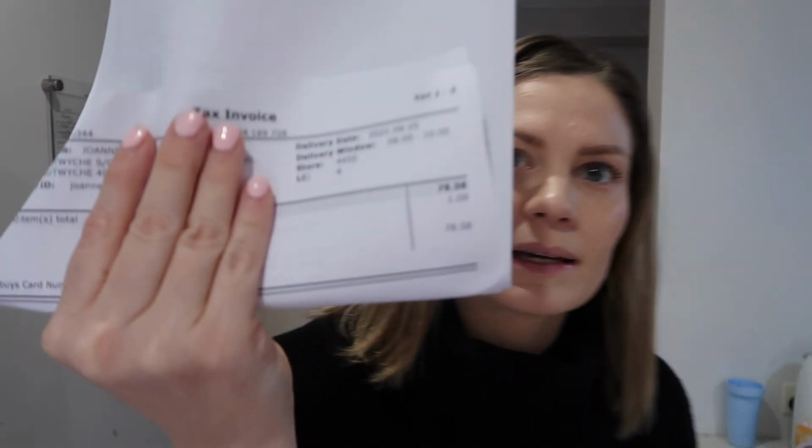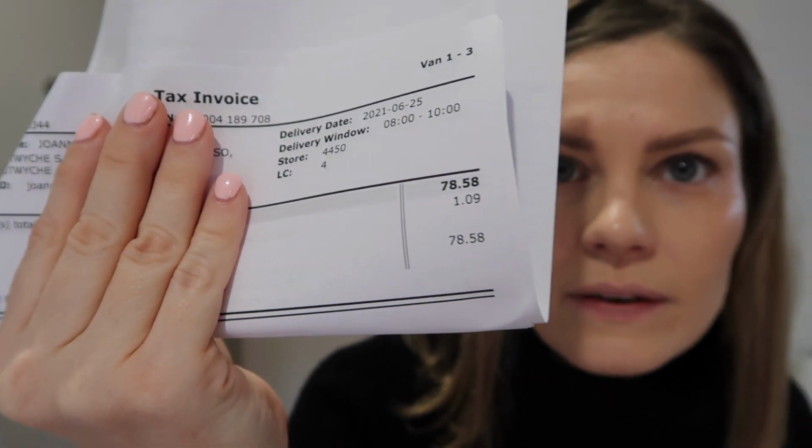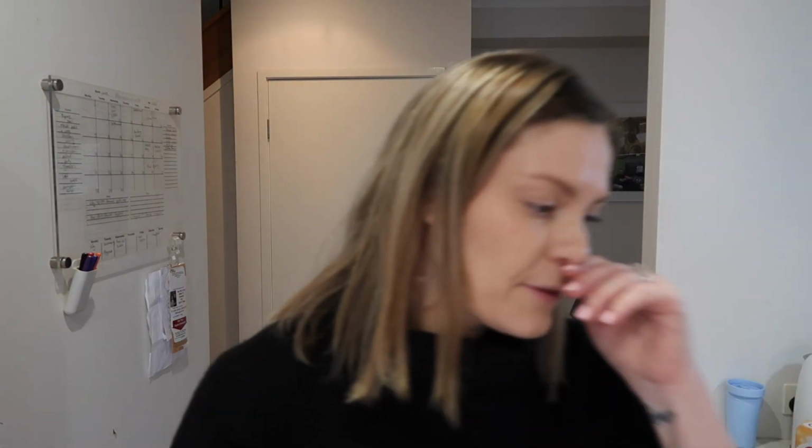This week I spent a total of, let me just make it so you can see, $78.58. Past couple of weeks I have spent more than my budget on groceries. It was because there was sales on at Coles and I thought I want to take advantage of that. I was really trying to build up my stockpile in my fridge, freezer and pantry, bathroom of some things.